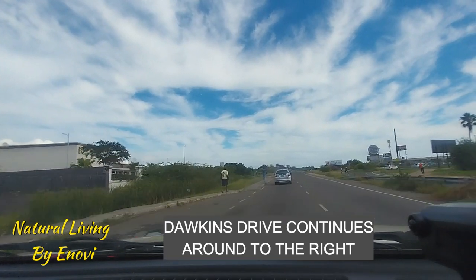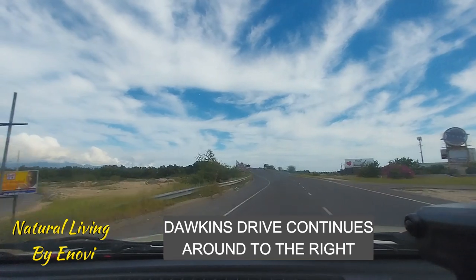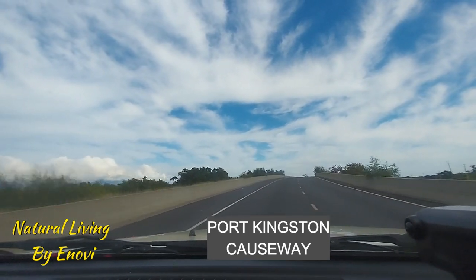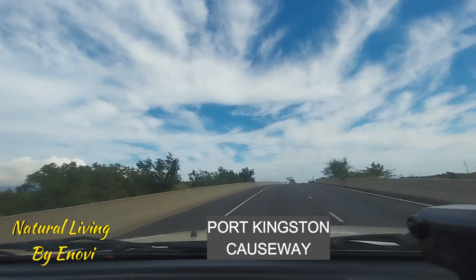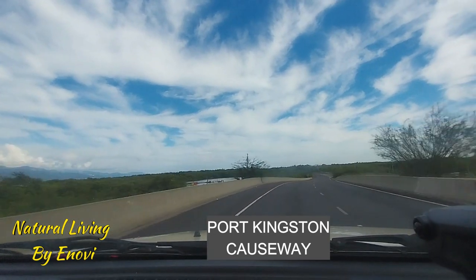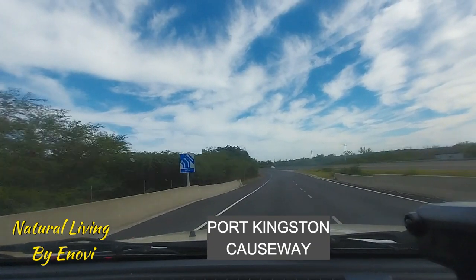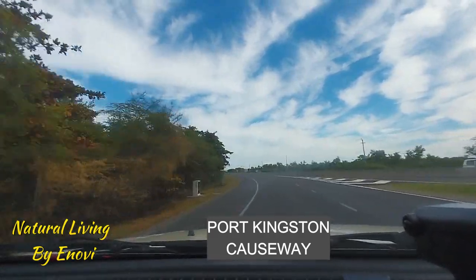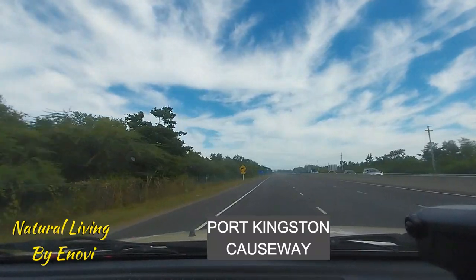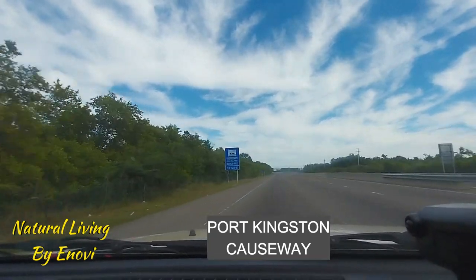Take the right, go around, and come back around in the same direction. This left turn also takes you to JMMB and the National Commercial Bank, but it's a one-way, so you can't take the left where I showed you up top and come back on this road. You can't do that. It's a one-way road. Up top, that's if you're coming from the back road, Port Henderson Road, that's the road that takes you to the toll.